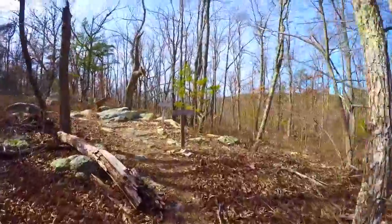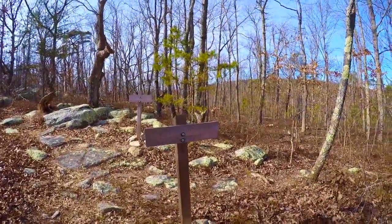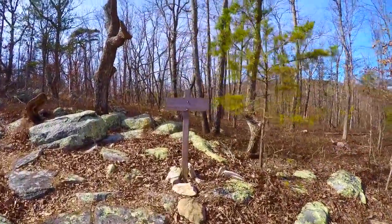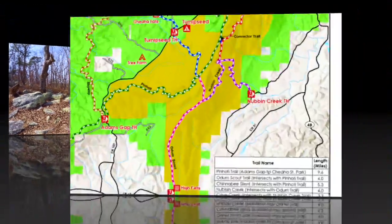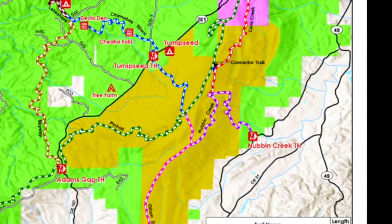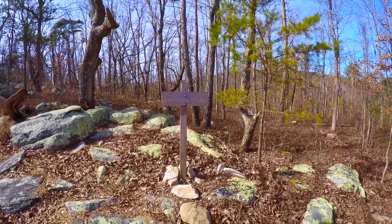So we've come upon the end of the Nubbin Creek Trail, all the way from the Nubbin Creek Trailhead. If we were to go left here to the Odom, the High Falls Trailhead, about 4 miles, that would take us to the car. I think we're gonna go right up the Odom Scout Trail to the Pinhoti Trail, try to find a nice campsite around the connector trail. So we'll see you hopefully around camp sometime soon.